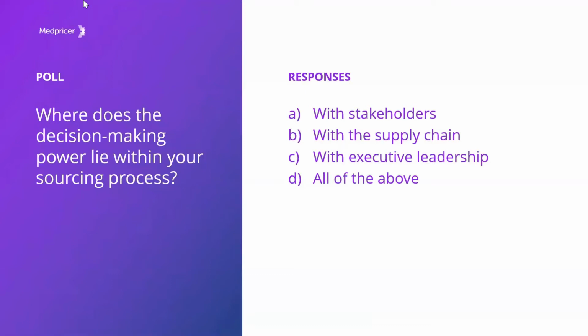Oh, absolutely. So let's check back in with the poll results. It looks like the majority of our participants have selected all of the above, and that's really great. This is the dream. It shows a well-rounded effort to get feedback and priorities from all levels.